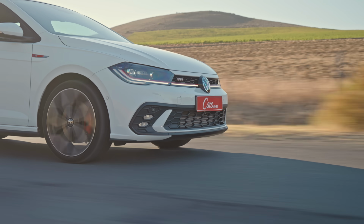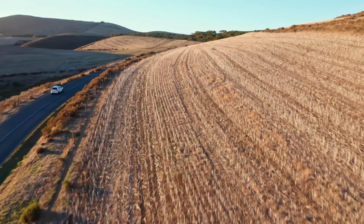Firm. I didn't mention that. Bumps are harsh. But yeah, once you speed up, you really start to get what the Polo GTI can do now.